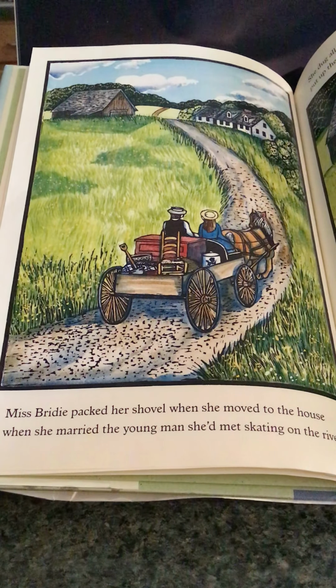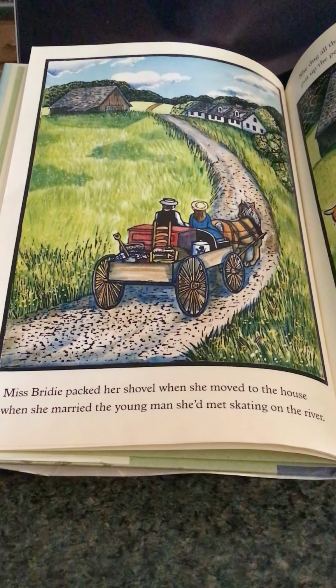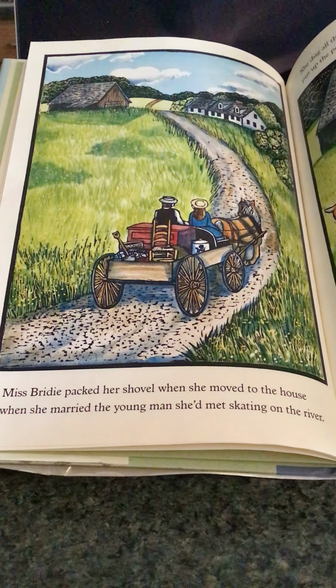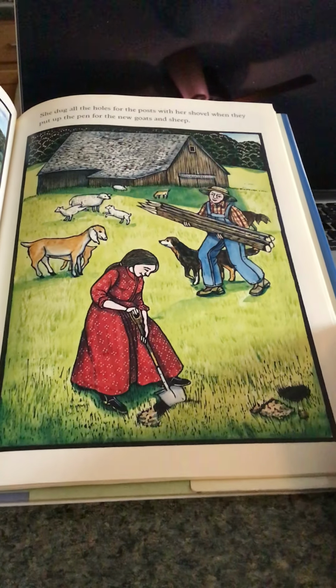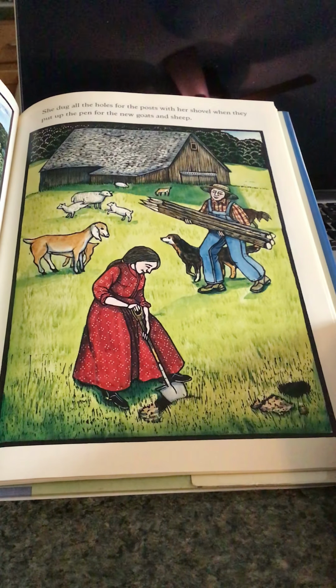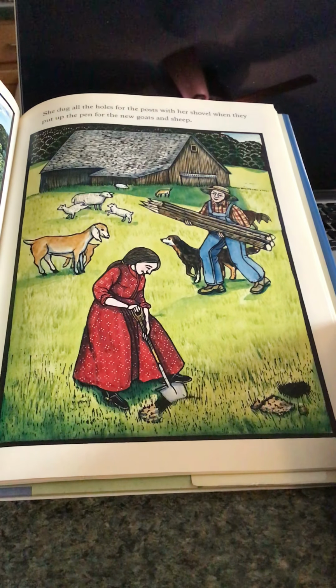Miss Bridie packed her shovel when she moved to the house when she married the young man she had met skating on the river. She dug all the holes for the posts with her shovel when they put up the pen for the new goats and sheep.